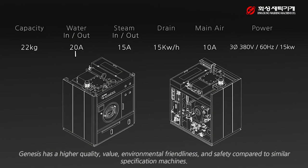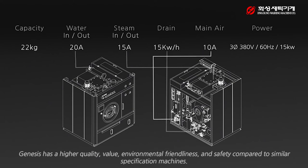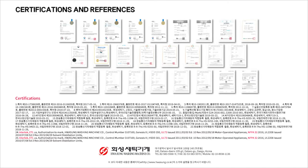Genesis has higher quality, value, environmental friendliness, and safety compared to similar specification machines. Certification and references.